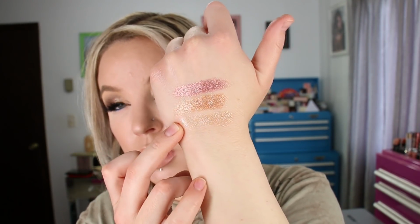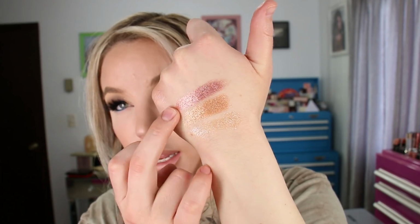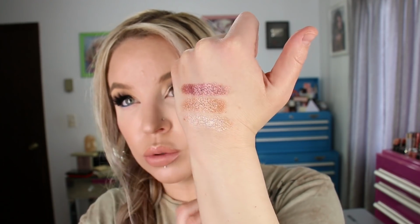So that's Cream Peach, Golden Tangerine, and Persian Rose. And those are from Touch and Soul. I just love these. Next up, I got 4 of the Cover FX Monochromatic Blush Duos.